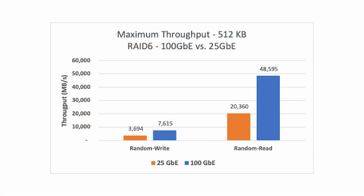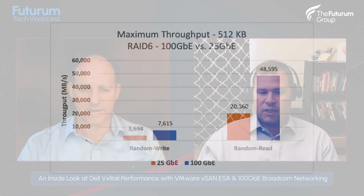We pushed nearly double the top end IO on our configuration with the 100 gig mix. I think in the paper we said something in the neighborhood of 78%. If you really look at it, where we recommend to push the workloads, which is leaving some room and buffer in the overhead for things like rebuilds and host rebuild scenarios, buffer space, usually in that 70% load level, it's nearly double the performance that you get out of ESA running 100 gig versus running the 25 gig networking.